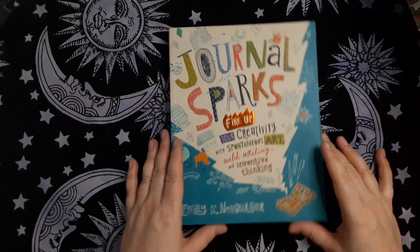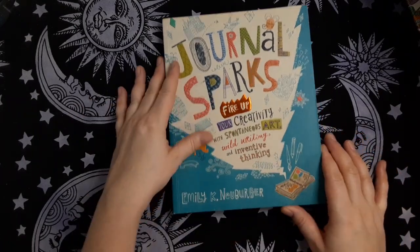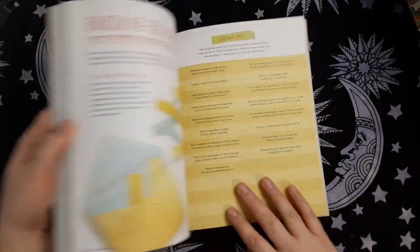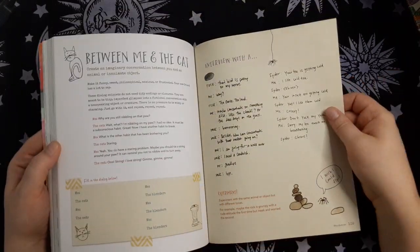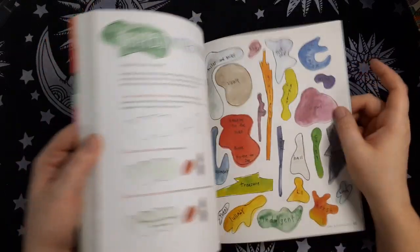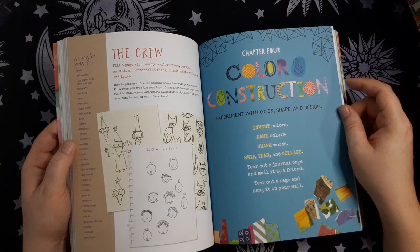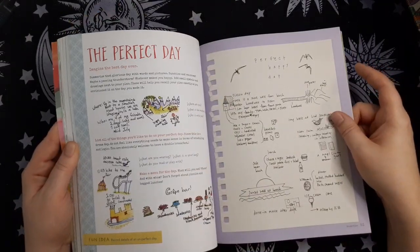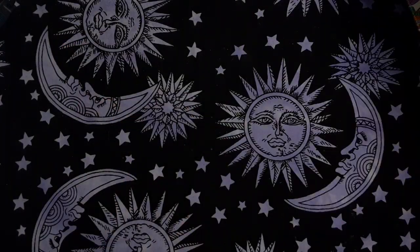Journal Sparks. Fire your creativity with spontaneous art, wild writing, and inventive thinking, from Emily K. Newberger. I haven't really looked through this too much, but it's got a lot of really interesting, weird stuff in it. Very creative. Maybe when I'm old and have more time.